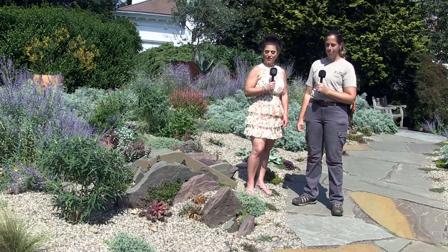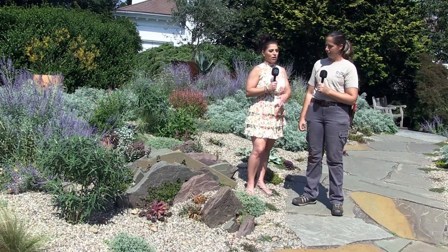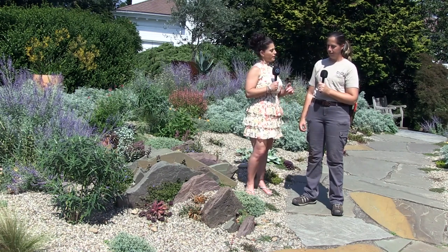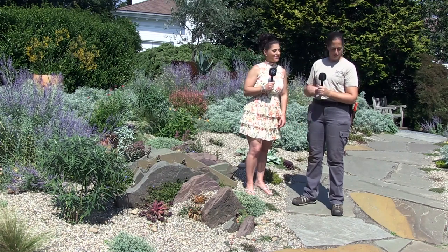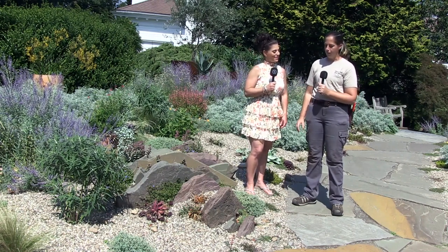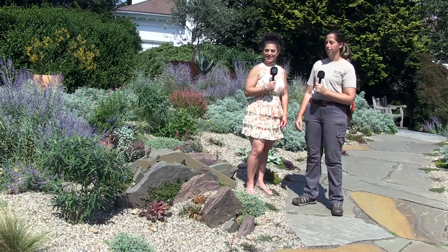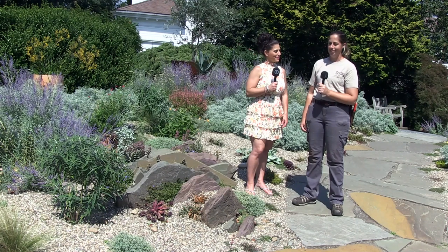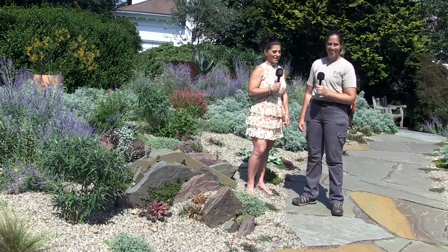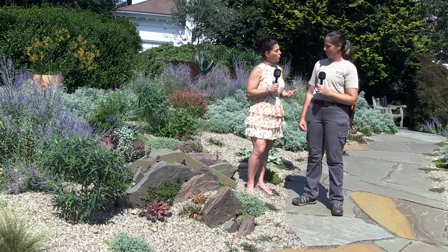And then since there is gravel, do you have a problem with weeds or does that help? The gravel really helps with that. It does work as a mulch. It helps cut down on the amount of weeds we're pulling out of here, which is good because this sat empty for long enough that it developed quite the seed bank of weed seeds. I can imagine. So it's low maintenance.